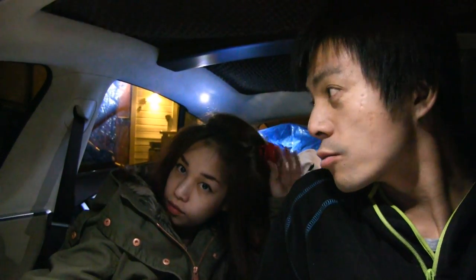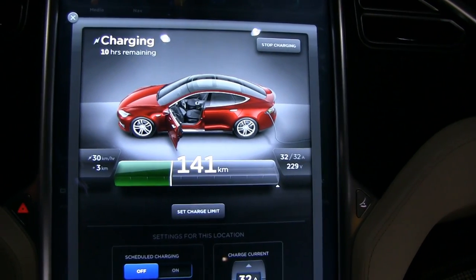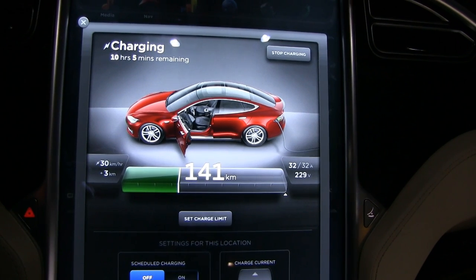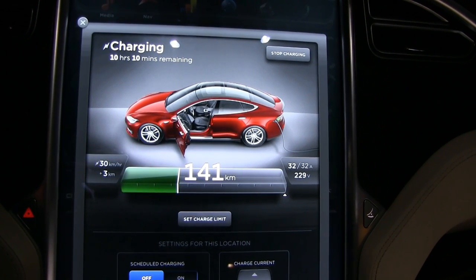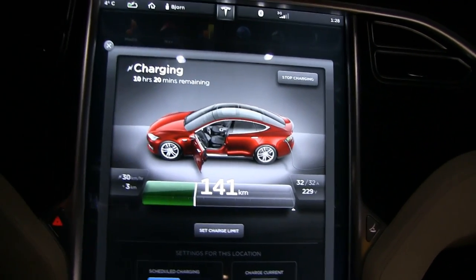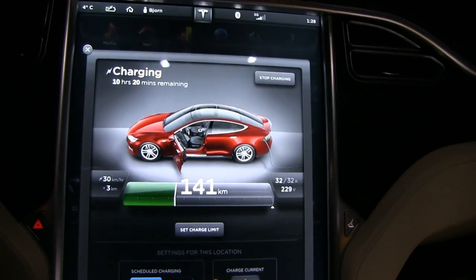So it is 1:30 a.m. and we are now in Levanger. And this is Roar's house. He was so kind to lend us a charger. So we are now charging at 32 amp, which is good enough for tonight. We'll probably get to 90-ish percent by the morning. Oh, it's cold. There's a little bit of wind, 4 degrees outside.